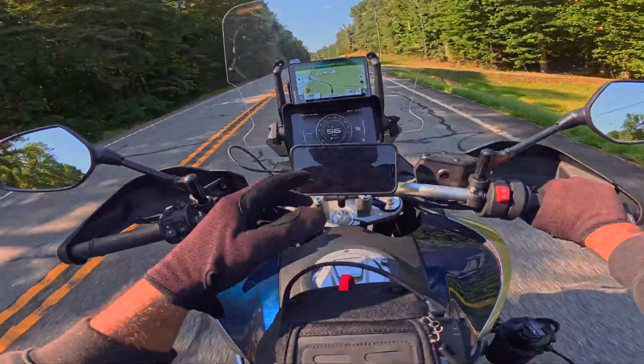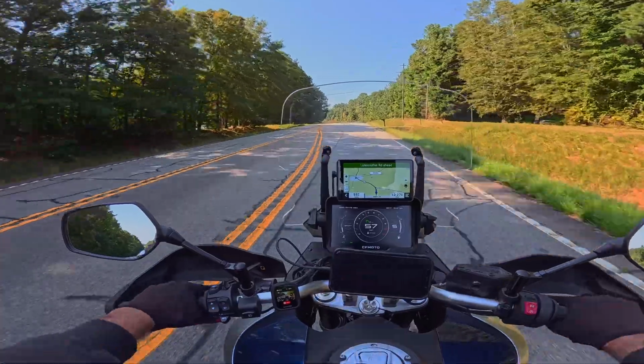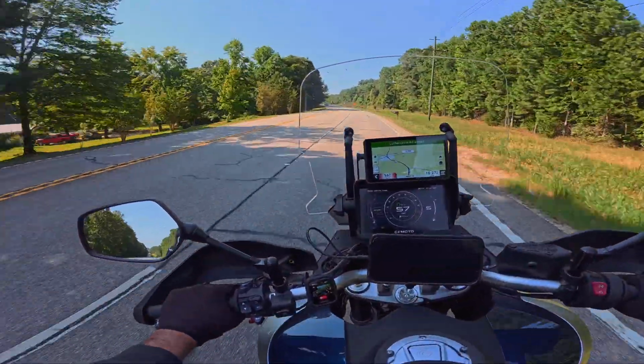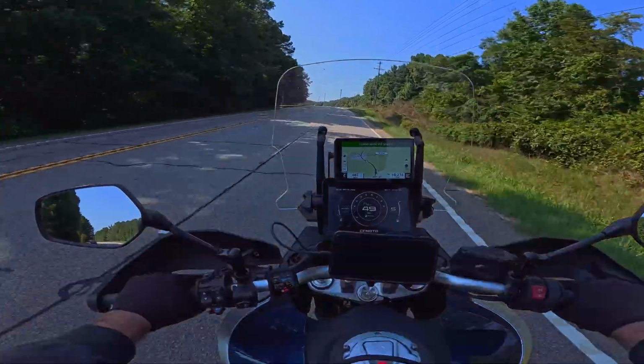The app for this bike's really cool. It'll do tracks and tell you your top speed and your lean and how many times you did a hard stop, how many times you did a hard acceleration. It doesn't tell you your lean angle though, it just tells you when you lean a lot.